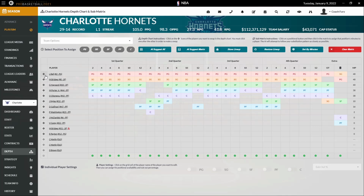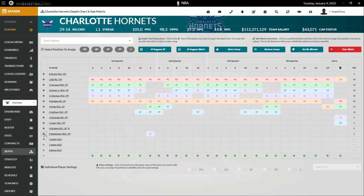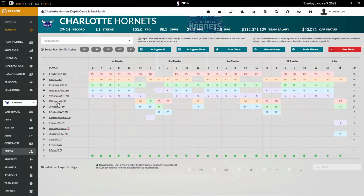But Peyton is back, so you can come back in. It means our bench gets a massive boost because the other Bridges brother will certainly be back in here as our 6th man. Gallinari will be back down the rotation a little bit. Washington down. And, oh, hang on, we need to put Gallinari back there and Washington there. Okay, so we've got back to a bit more of a consistent rotation.